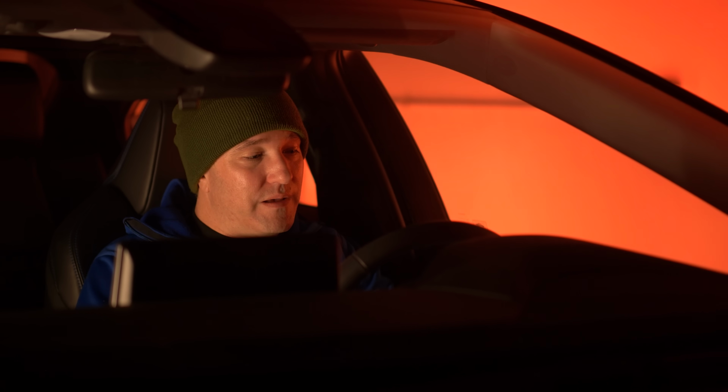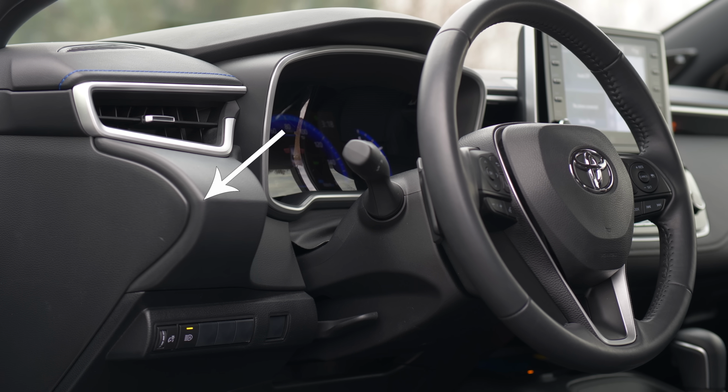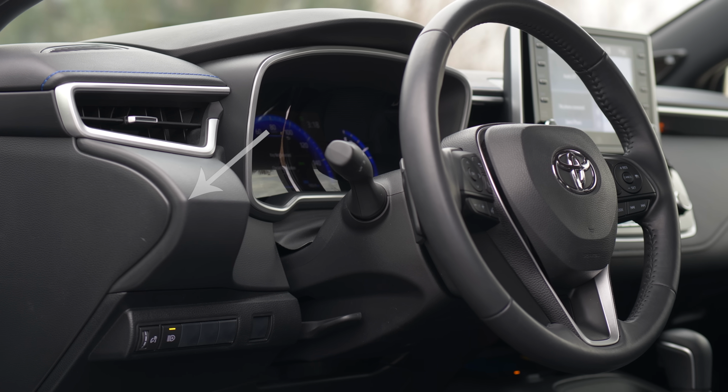Now the negatives are, as much as there's some geometry to the dash, I hate how bulbous this side piece is by your left knee on the upper dash. And if you sit closer to the steering wheel, I've blasted my knee and my shin into this plastic that protrudes so many times. I can't tell you, I would have to put padding on it if I owned this car, but if you sit farther back in the seat, you may never notice that.